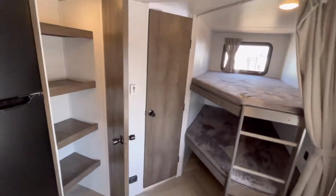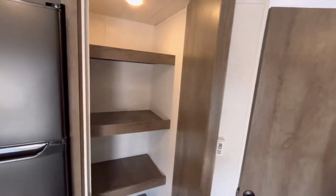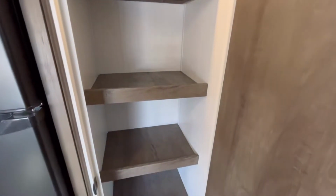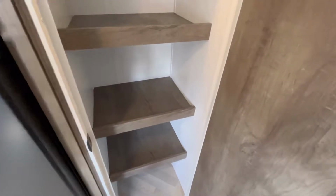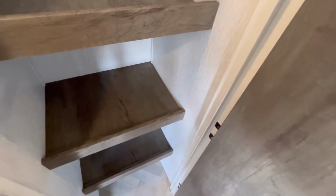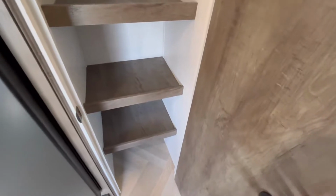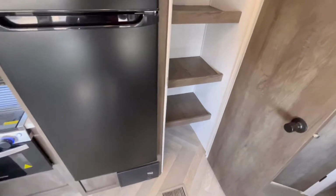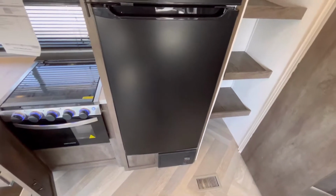Now, as we spin back around this way, you can see you've got a great pantry space. Tons of space in there for all of your canned goods, boxes of mac and cheese, cereal, whatever. And I like that they give you all this room here where you can put in a Swiffer or something that sits on the floor. You've got your breakers and fuses right there.